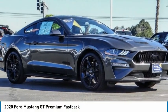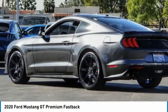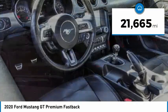2020 Mustang. The Mustang is race-worthy and ready for the track. This vehicle has less than 25,000 miles.